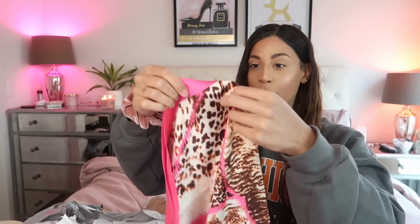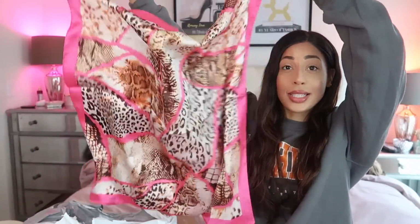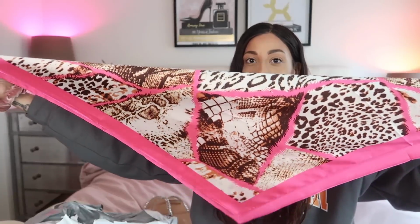This one's so cute. It's giving me like Barbie vibes. I like that it's pink with the nudes. It's like a fun little animal print. This is nice. This was so affordable as well. And you could do so much with this, but what I would do and why I wanted to get it was to wear it, basically put in a triangle.